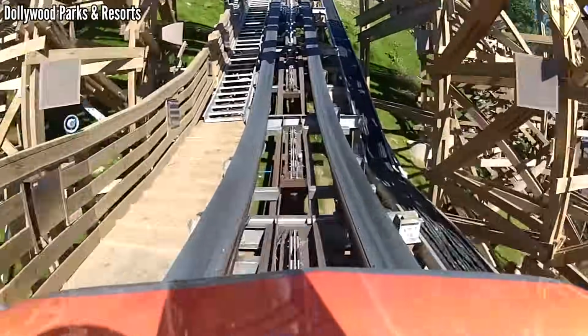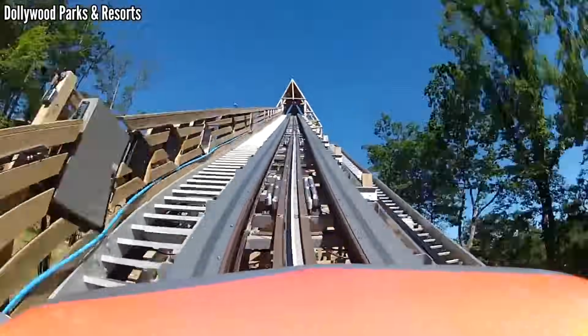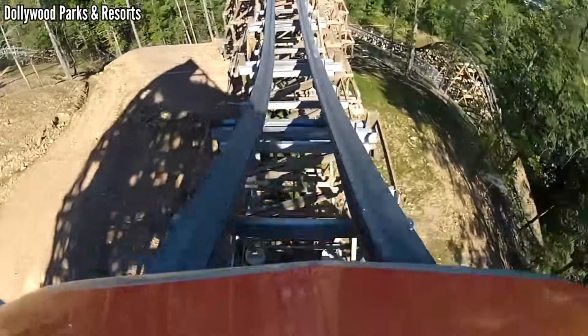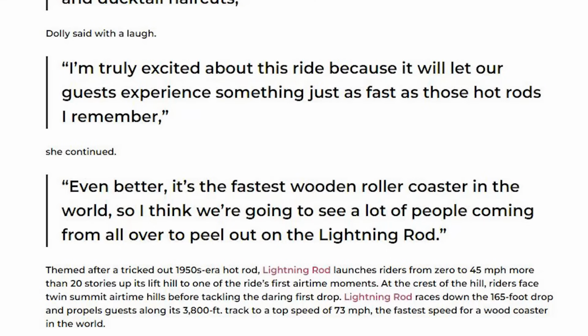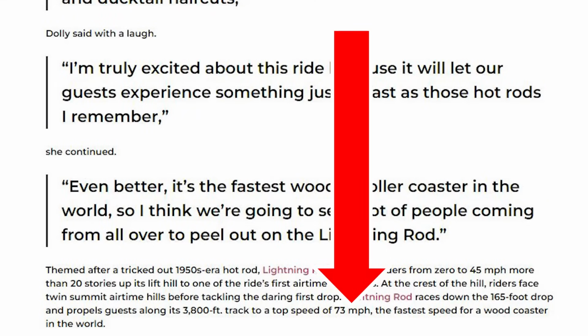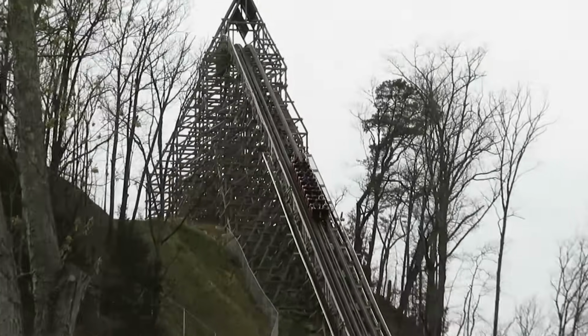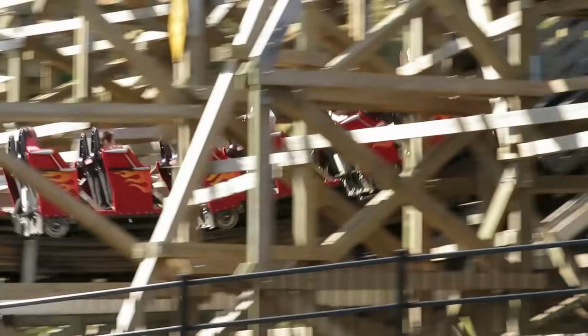First, how is this possible? Does the ride need a launch lift to complete its course? The answer is obviously no, and not only that, Dollywood claims the ride's top speed will still be 73 miles an hour. Do I believe them? Not really. They advertised the ride at 73 miles an hour back in 2015 when it was first announced, and having ridden it during its opening week in 2016, and then riding it in 2019 and 2022, it's already lost a lot of its punch.